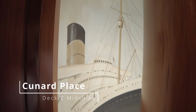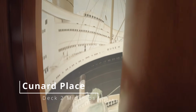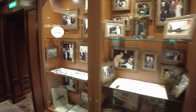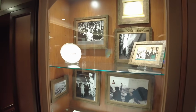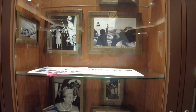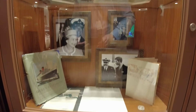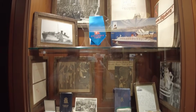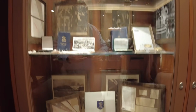As we head aft, we're going to come across this very unique exhibit. Here in Cunard Place, you will be able to see photographs and letters and memorabilia donated back to the cruise line from past passengers. You'll see photographs of all of the famous royals that have sailed on board, including lots of celebrities that have made Cunard their preferred method of transportation in the olden days.